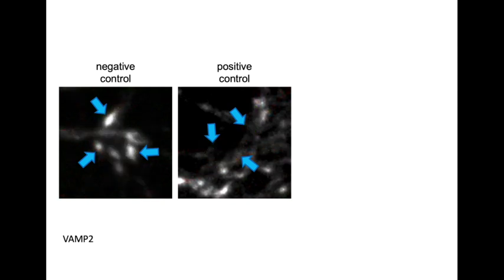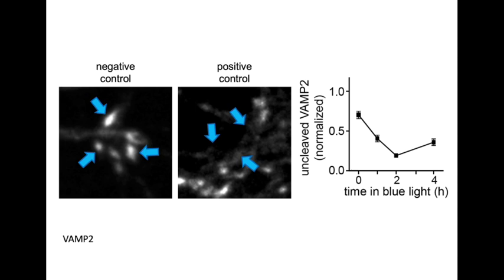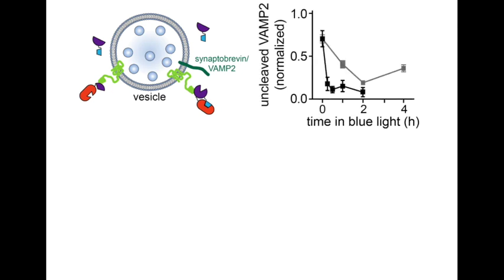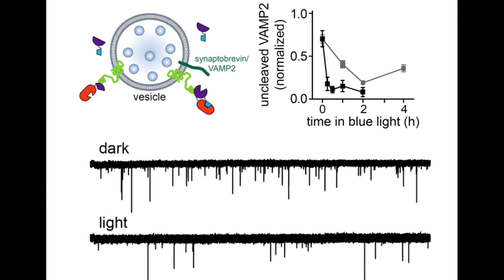While we observed light-activated cleavage of VAMP2, it was relatively slow, taking several hours. To improve kinetics of the tool, we directed the toxin to synaptic vesicles by fusing one of the fragments to synaptophysin, which resulted in much faster VAMP2 cleavage following light exposure. This amount of cleavage also disrupted synapse function, measured by recording miniature postsynaptic currents.